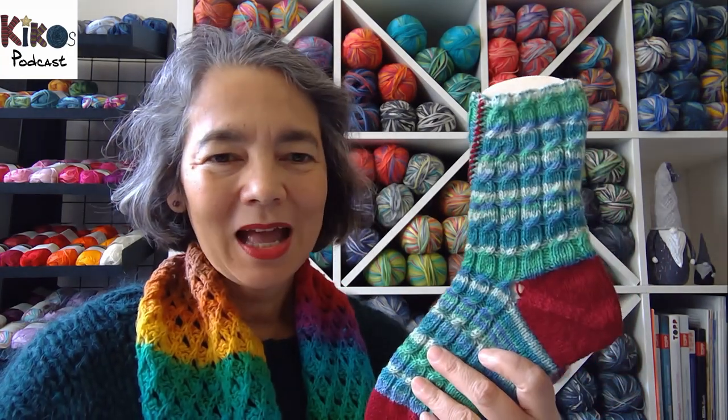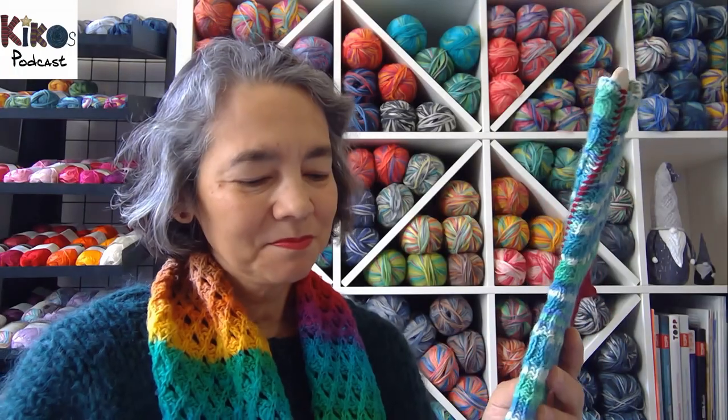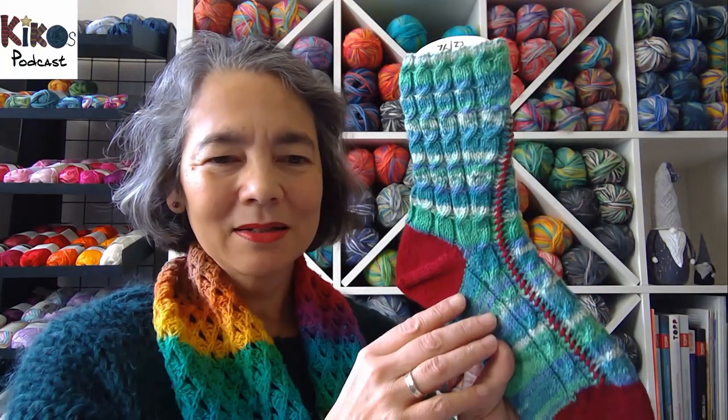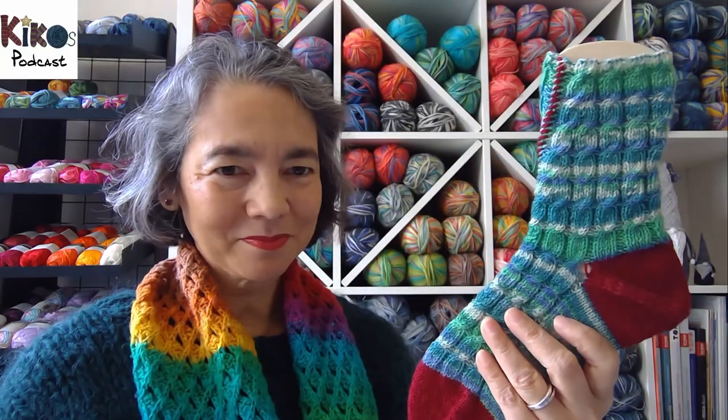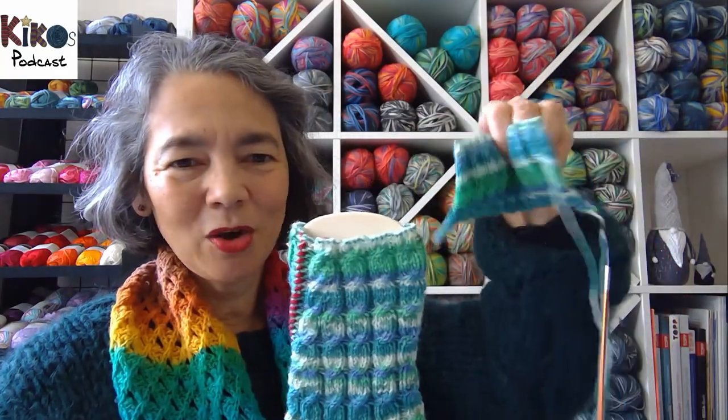Oh, by the way, the pattern is called Valgus, and the designer is Jennifer Rushinski. I think she's called J. Rush on Ravelry. And the way she made up the pattern and describes it is really easy to sew together. And yeah, I'm working on my second one.